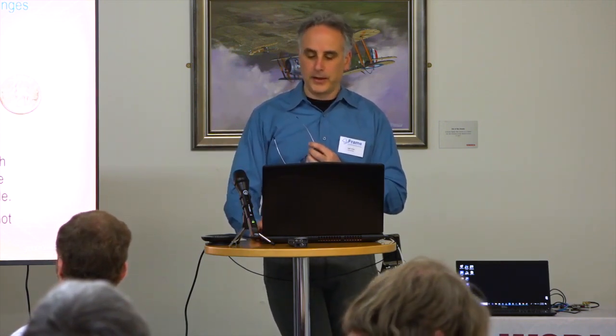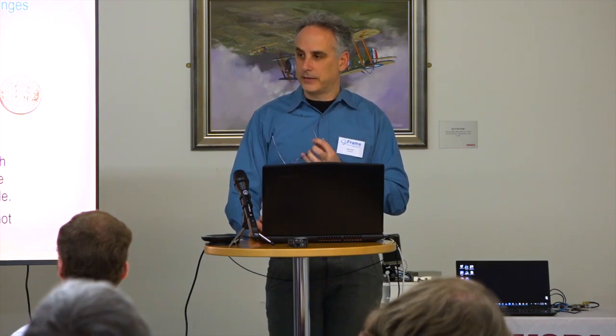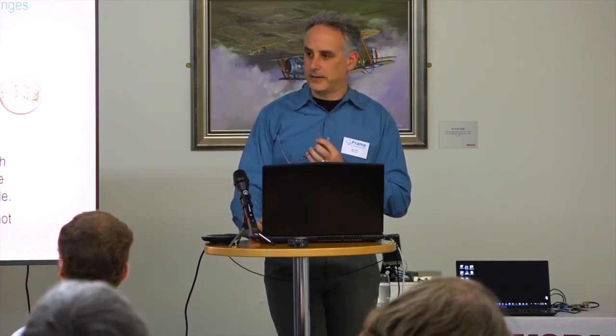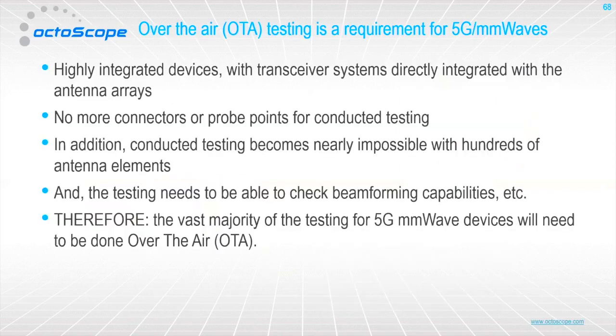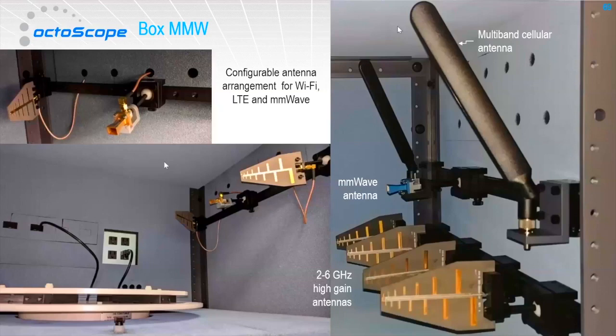And you can imagine if you have a device like that, you can take off the antennas and run cables to them. The question is, what do you do when you've got an antenna system that looks like that? 256 antennas in a thing this big. Those kinds of antenna arrays essentially make it impossible to do conducted testing anymore. So the vast majority of 5G millimeter wave testing is going to be done over the air because, again, it's very difficult to get to those antennas. It may not be possible in many cases. To that end, we have been pushing our technology up into the millimeter wave area as well.